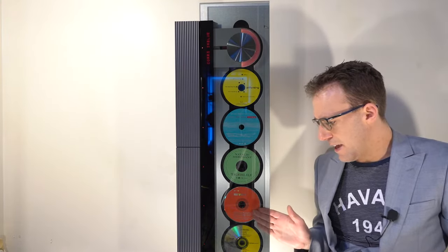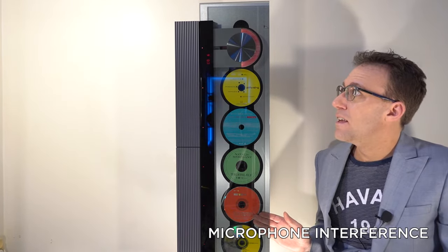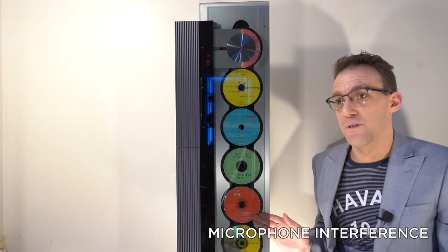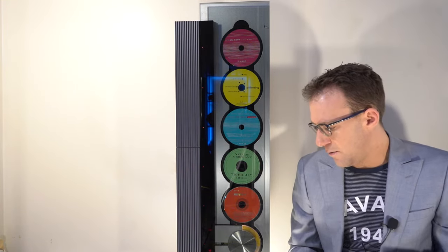So let's say I put my hand in here, and I select the bottom CD. Doesn't actually want to move. It's actually detected that my fingers are in there, and it's like, hang on a minute, we can't go right now. Now let's say I remove my hand. It should now slowly move down, and then it will start playing.